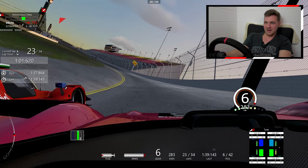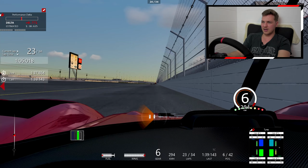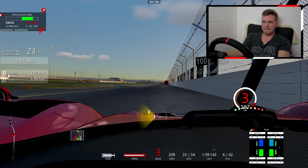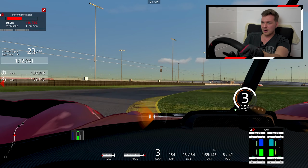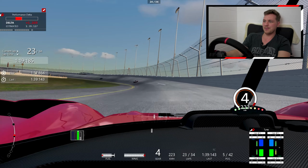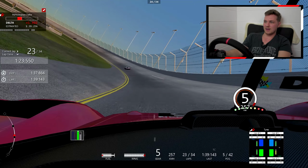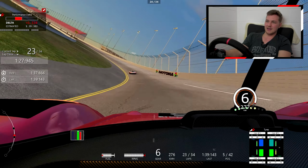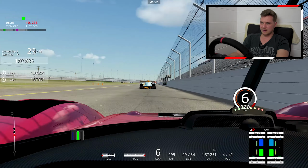So now alongside an LMP2 car, as you can see, we're the superior class here, but that doesn't mean that the LMP2s can't give you a run for your money. Still, we managed to keep in front for now. Or get back in front, let's say. We're in P5. So even with our little strategic mistake, we're still managing to get further and further up the field.